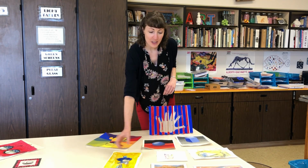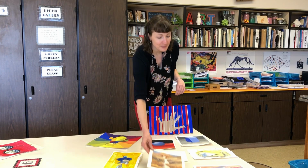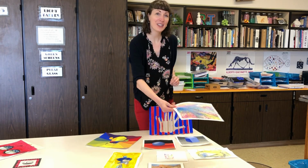And throughout the semester, we'll also try different techniques like mixing watercolor with oil pastel, so you can get a variety of different paintings. I hope to see you there.